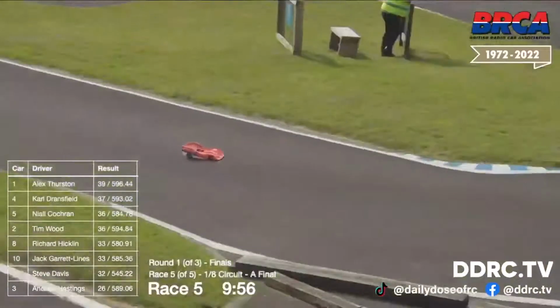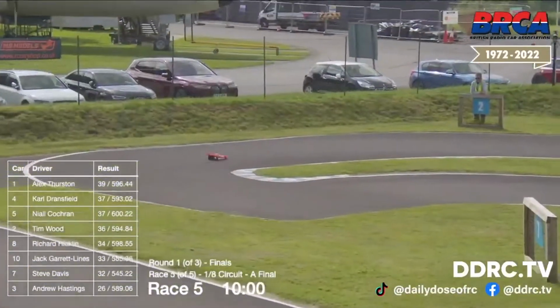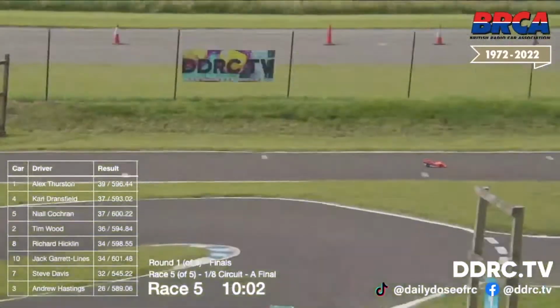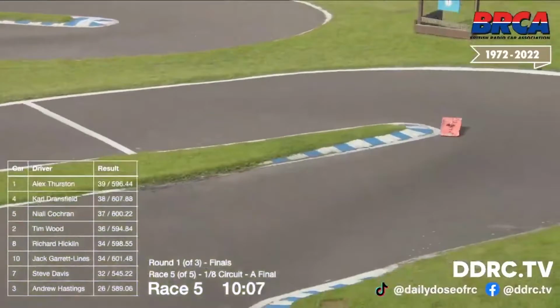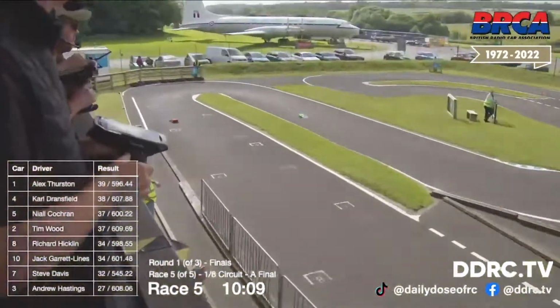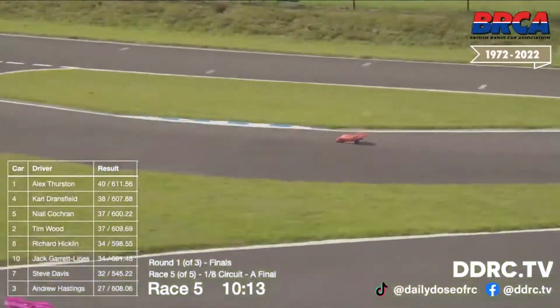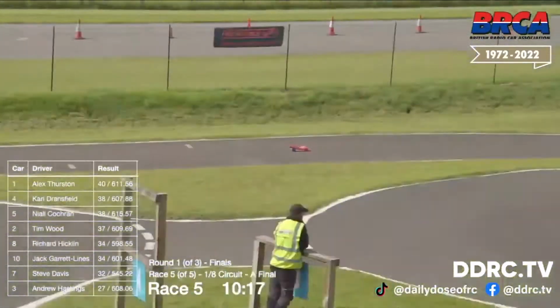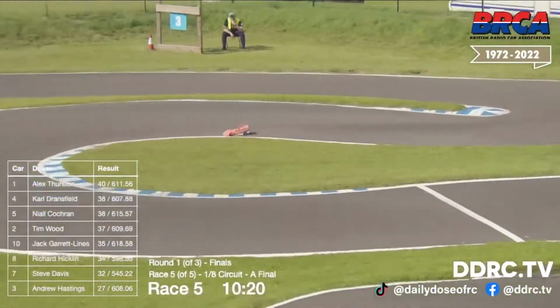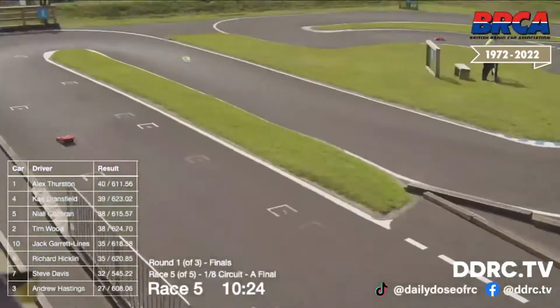The pressure is on the pit crews once again here, because it's going to take something pretty spectacular from Tim to catch up. His pit crew will be figuring that out. In fact, I can see them there looking at a calculator or something, so clearly trying to work out their strategy in order to catch up and jump a few more of these cars, get up for a podium position.